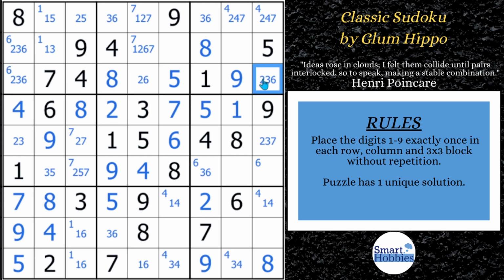Okay, but can we do any eliminations there? Let's look what can be in this cell right there. Okay, before we figure this out, let's come back down here. You can see there's a 2 here and a 2 here. So the only place left for a 2 is right there in that spot. And that's going to help us because now we got a 1, 3, 4 up here. Looks like that'd be a 1, 3.